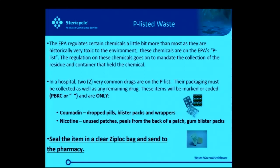So let's talk a little bit more about P-listed waste. It's kind of confusing because we say empty is empty. I talked about enough left to slosh around in a container, except for P-listed waste. When you think of P waste, it's acutely hazardous. I always try to associate the letter P with packaging to remind everybody, if you see a P code, that means not only the leftover drug has to be disposed of and sent back to pharmacy, but also its packaging. Not the cardboard box that the blister packs come out of, but the blister packs that have actually touched the actual drug. The EPA says those cannot go into the trash.